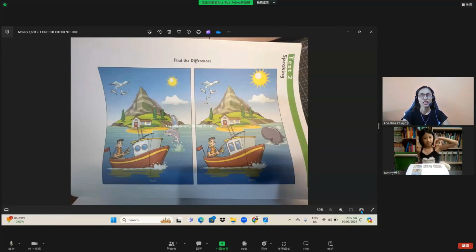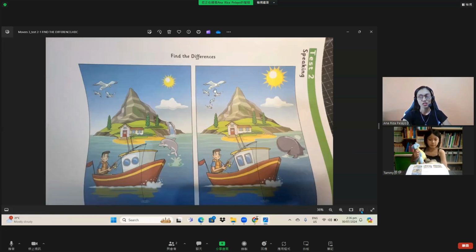Let's go to the Find the Differences pictures, Tammy. Look at these pictures. They look the same, but some things are different. This sun is small, but this sun is big. This one is small, the other one is big. And what other things are different in the picture?